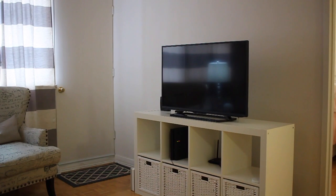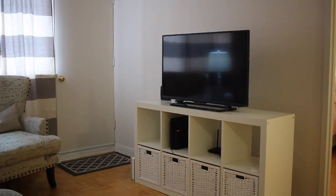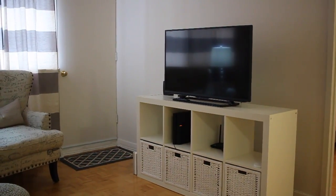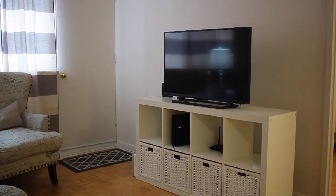So this is just another view of my TV stand. I've got my PlayStation 4 and all my console boxes in the cubes above. They're mostly empty. And then I've got some baskets on the bottom shelf. I think I might buy some more baskets because I've got 2 empty cubes and it will just give me a little bit of extra storage. So yeah, I just have my stationery and camera equipment and stuff like that stored in there.